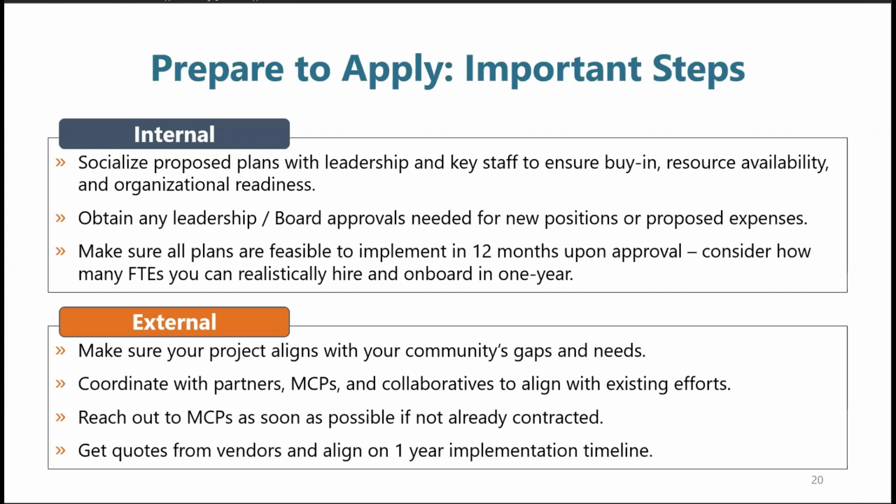Reach out to the MCPs. We'll definitely continue to touch on this a lot. If you're not already contracted, reach out to those MCPs. That can be a slow process. So reach out to them and have conversations to kick that off. And in the interim, get a signed letter of attestation from the MCP that indicates that they are intending to contract with you, because we will accept that as well.